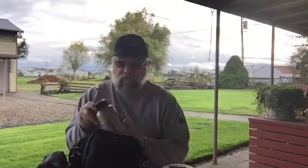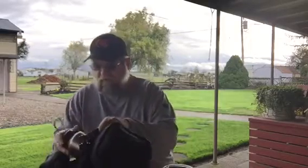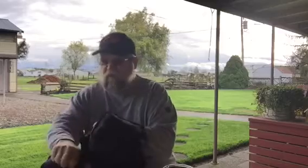So we use this as a water carrying device, a cooking device. So with the fire starter and something to cook in, you've got that taken care of.